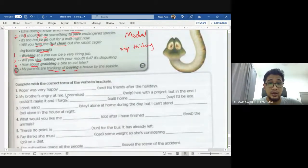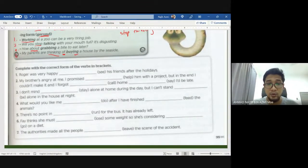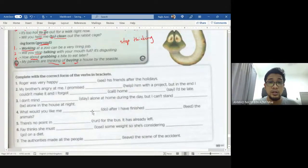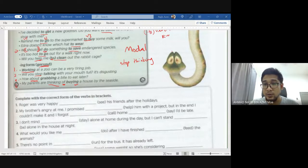Okay, so we are going to do this exercise. Please do this in your book, and I want you to discuss with your friends whether you use gerunds, whether you use infinitive, tak letak tu ke tak letak tu, and then we'll discuss afterwards. Okay, so I'll be putting you into breakout rooms, so please discuss with your friends.